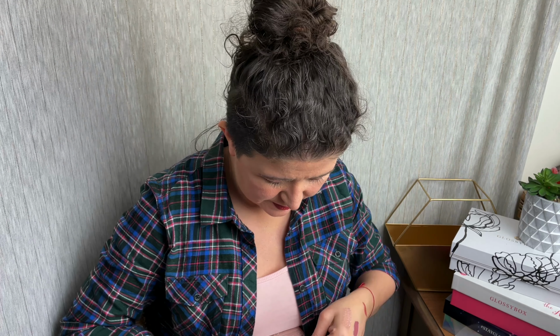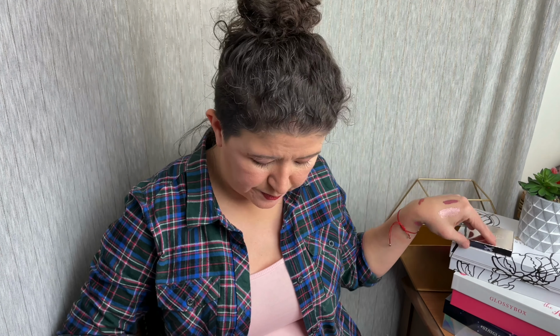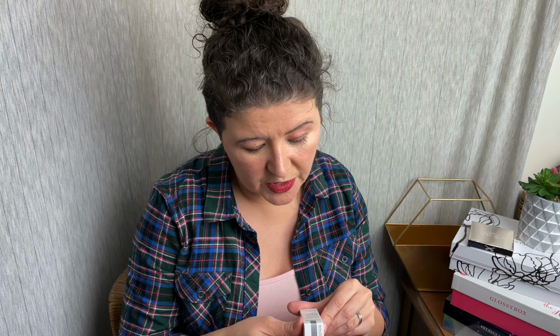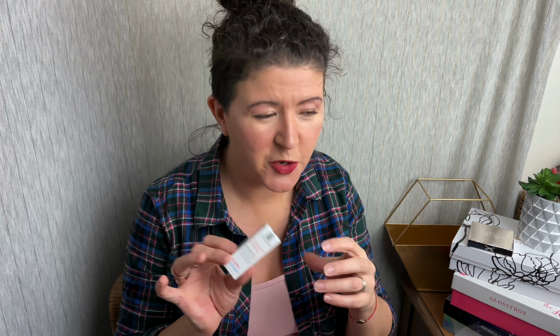All right. Next up, we have the La Roche-Posay Retinol Serum. I'm pretty sure I have this somewhere. They come a lot in these boxes, these little La Roche-Posay serums, creams, whatever. They're nice. They're not anything life-changing.